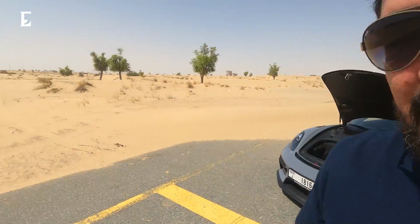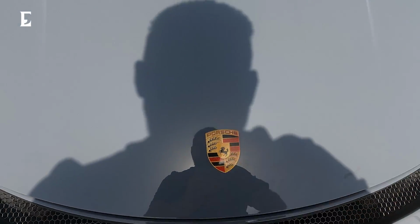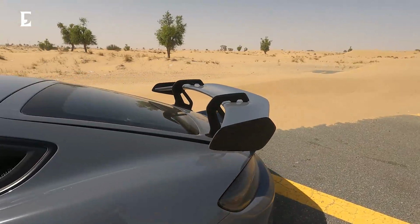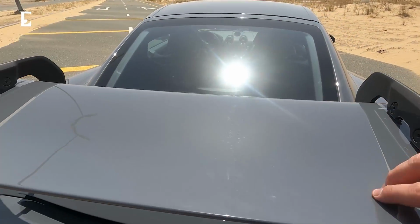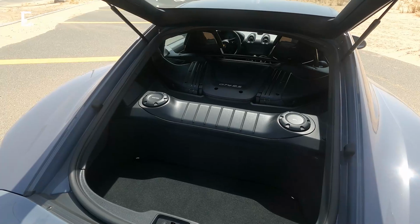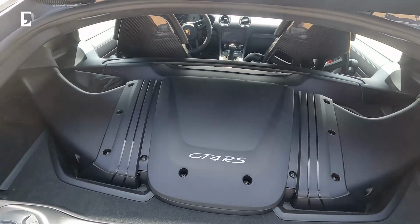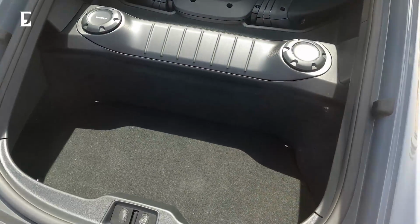Now let me show you the boot space the 718 Cayman GT4 RS packs. And of course you got this badge over here. That is not a real badge. It's a sticker. Then you have the boots here. Now the engine here, as discussed, well, let's open that a little bit more, is in the middle. So effectively the engine stops here and you get extra boot space here, which is rather nice.